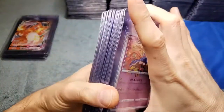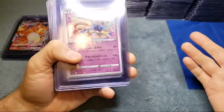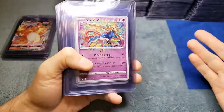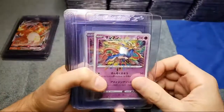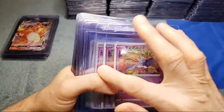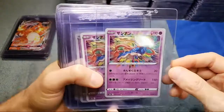Christian is in the chat. He said he has a jungle set Vaporeon. It depends if it's, is it the no symbol? Is it just regular jungle? Is it first edition? What's the condition? So there's so many factors that go into that card. I would just look up comps based on the condition and which one you have. And if it's holo or non-holo.